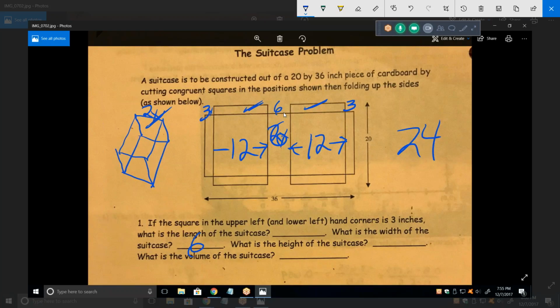Because if I made the width greater than 6, then I don't form a suitcase. I got a gap here. If I make the width greater than 6, then these two flaps don't come together, aren't flush with one another. The only way they're flush with one another is if the width is exactly 6 inches. And if the width is 6 inches, now we can figure out the height. The height is 12 inches.